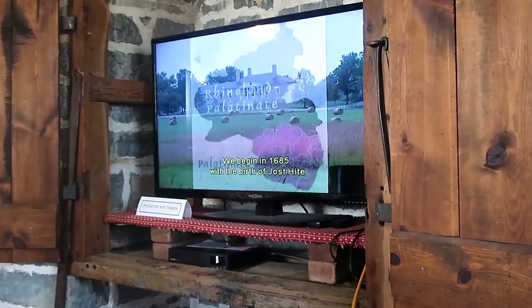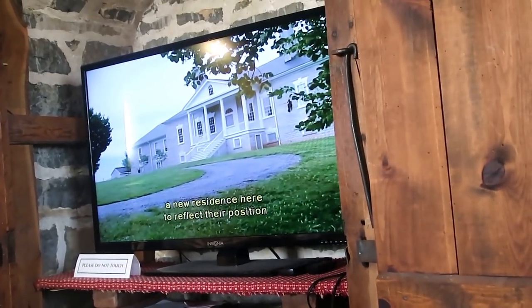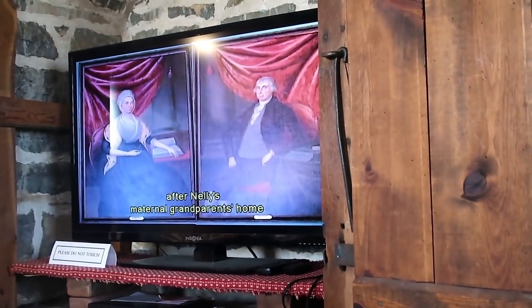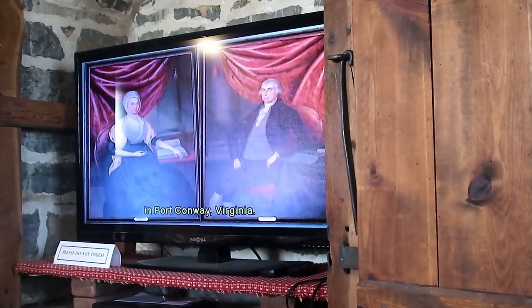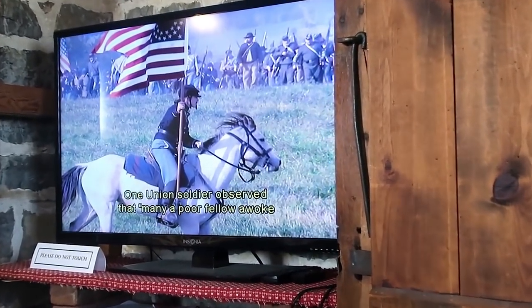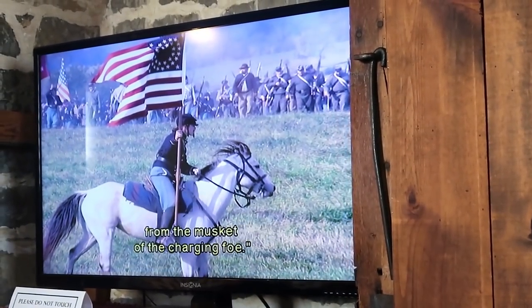With the birth of Jost Haidt in the Palatinate region of what is now Germany. To reflect their position as prosperous planters, this house would be named Belle Grove after Nellie's maternal grandparents' home in Port Conway, Virginia. One Union soldier observed that a poor fellow awoke only to meet the blinding flash and cool bullet from the musket of the charging foe.